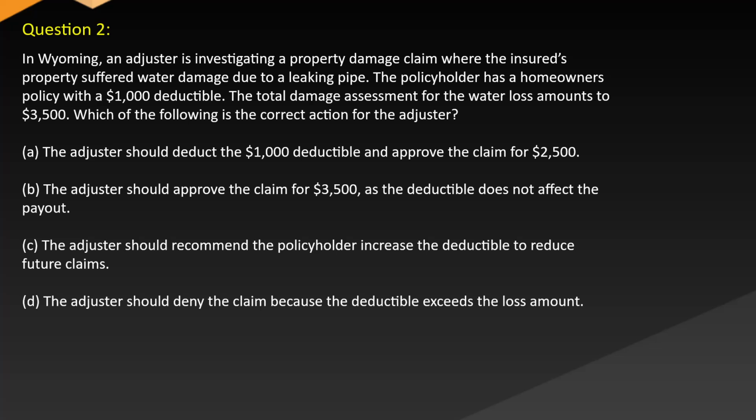Question 2. In Wyoming, an adjuster is investigating a property damage claim where the insured's property suffered water damage due to a leaking pipe. The policyholder has a homeowner's policy with a $1,000 deductible. The total damage assessment for the water loss amounts to $3,500. Which of the following is the correct action for the adjuster?